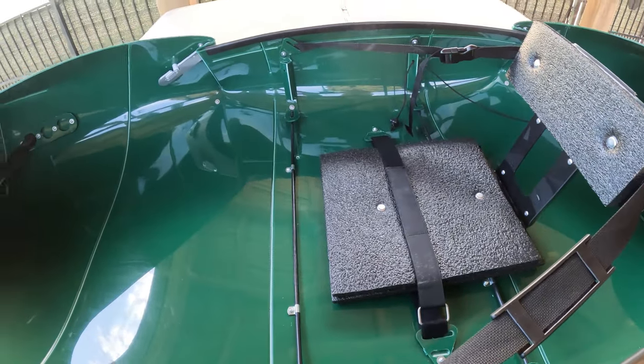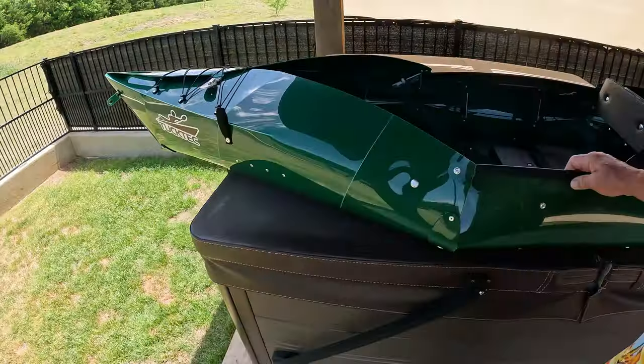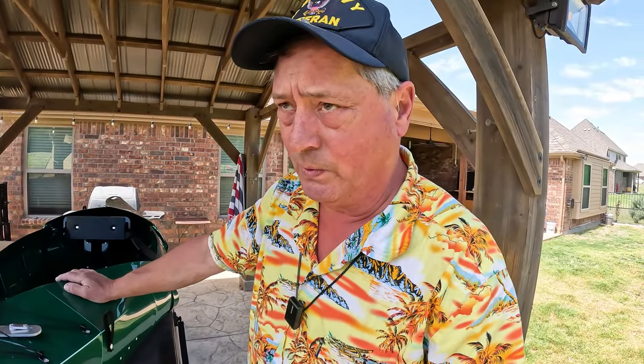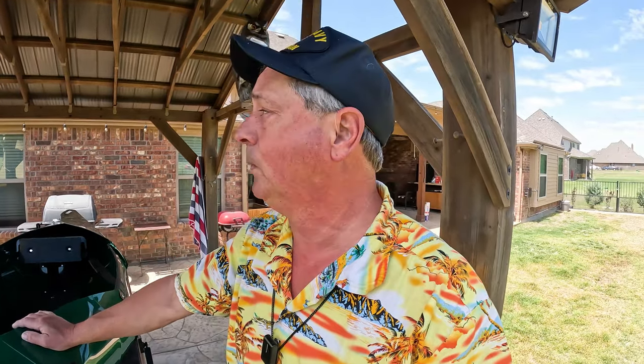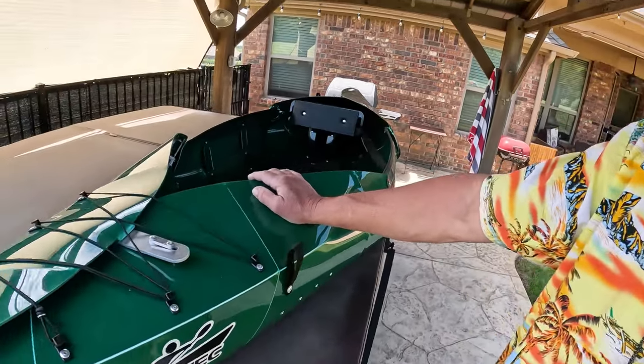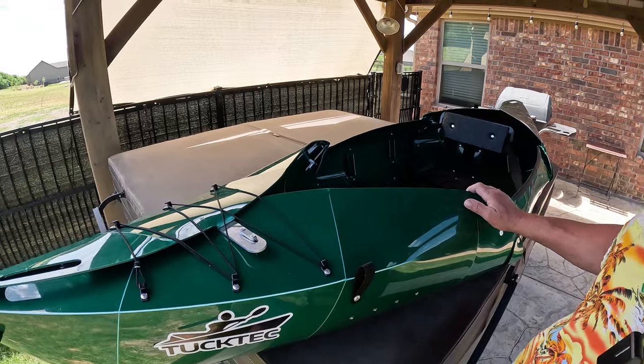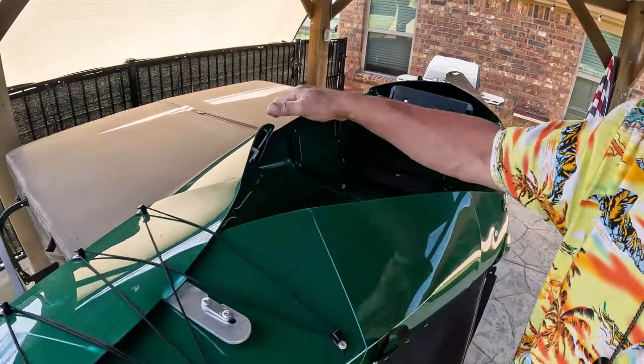Very excited. Now, Tucktek did send this to me for marketing purposes. So I'll be putting it in the water in this video. I've got to find some water where it's not real windy, because it'll be my first time. And I don't want to be in a whitewater situation for the first time. So I'm going to break it down and figure out where we're going to go and put it on the water.